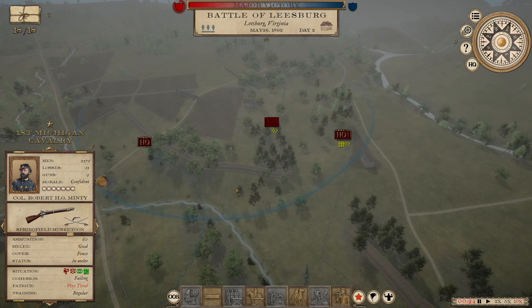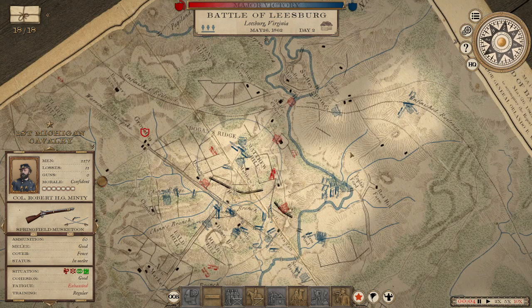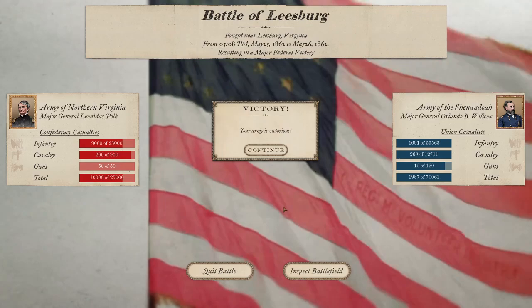I'm honestly sort of surprised they didn't attempt to withdraw once the rest of my forces arrived on the field. 70,000 against 24,000 are odds that I thought the AI would not really like. But for all that, I was able to get a pretty strong fraction of my total force engaged, but not nearly all of it. But that's okay. Another major victory for Wilcox here, and we'll get back to the campaign.